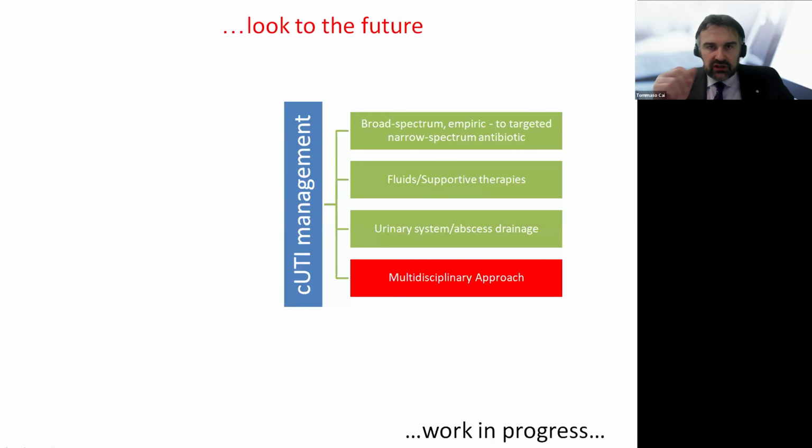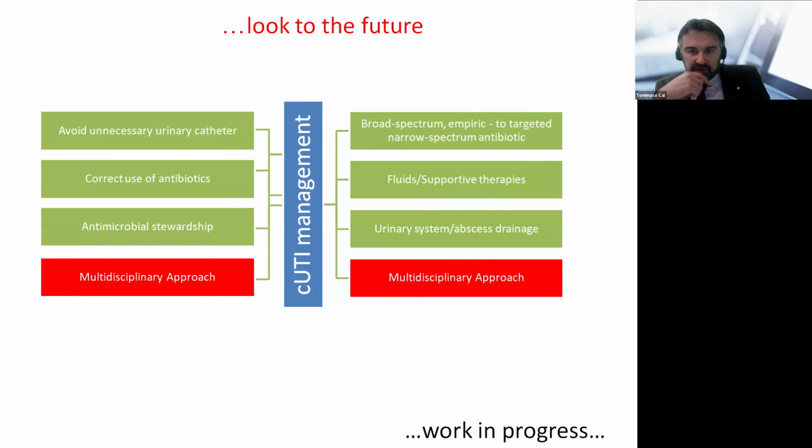Well, in conclusion, looking to the future. As you all know, complicated urinary tract infection management is based on the use of antibiotics, supportive therapy, urinary system drainage or resection, and so on. This is why there is work in progress, because for 1 year, we have been looking at whether preventive management and education of the staff and clinicians is able to reduce the prevalence of complicated urinary tract infection and improve the outcome. Sorry for this delay, and thank you for your attention.